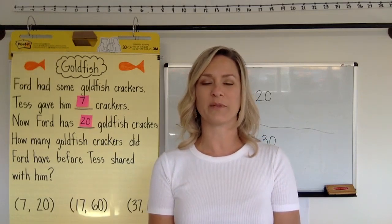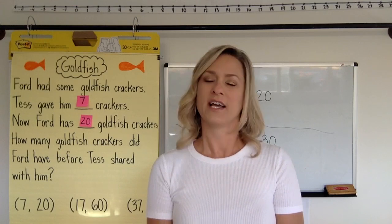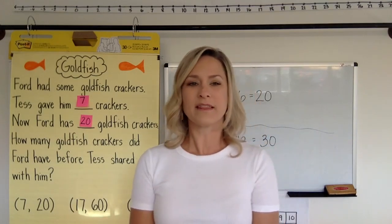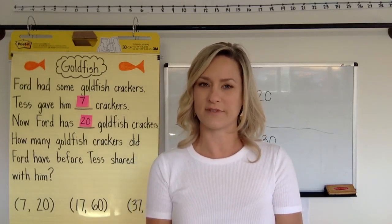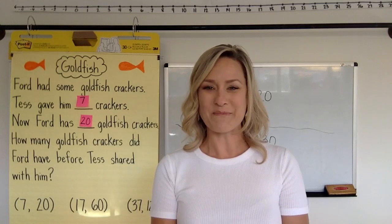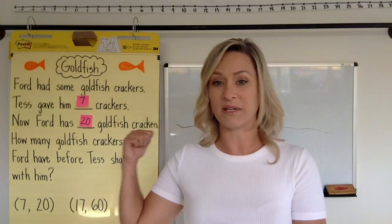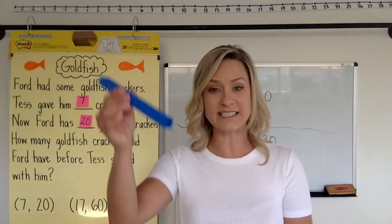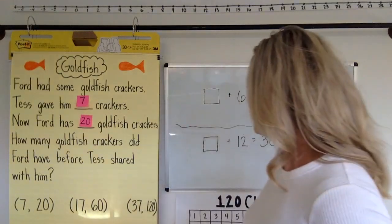This week we're going to be doing a problem type that's called join start unknown. Last week we did join change unknown. These are similar, but still they have increased in difficulty from a couple weeks back. So it's important to practice patience with your kids. If they can do these problems in the beginning mentally, allow them to do so. If they need math tools like this, please let them use math tools. All right, so here we go.